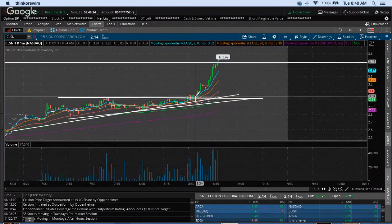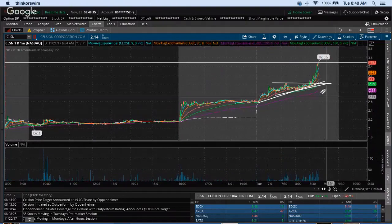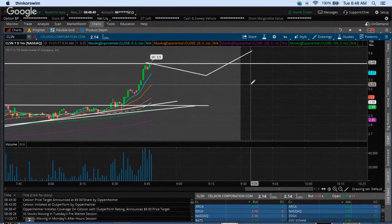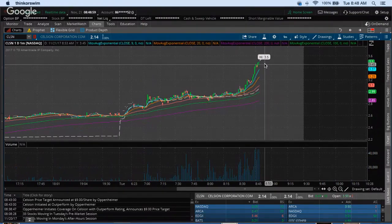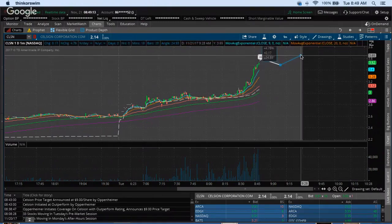So here's the deal. We don't just want to buy CLSN when the market opens just because it's going up. This thing's pretty extended. What we really want to see is CLSN pull back and then go, and that's when we buy out of the gates. We don't want to buy a stock out of the gates when it's up, because it's usually due to come down, and then you might see it come down before it runs again. So we want to see a pullback before the opening bell or really close to it, and then maybe it starts running just before the bell opens. What it comes down to is we want to see CLSN pull back and then go again before the day opens.